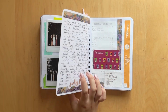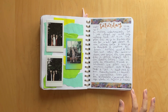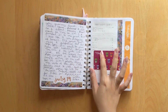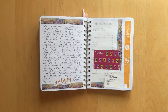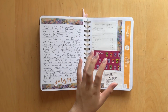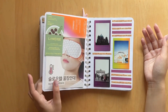Now on Saturday, July 19th, I finally used one of my new EB washi tapes. I just think this is so cute. I love the colors of this washi tape. I think it's beautiful. And somehow I felt like this Chat Time gift card that I used up that day really matched the color of this washi tape as well. So obviously I went to Chat Time that day and also Ribfest. So I stuck in my Ribfest wristband and then the Chat Time gift card I used up, as well as the sticker and the receipt from my order.